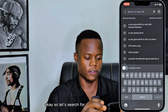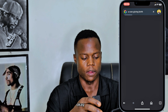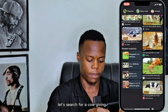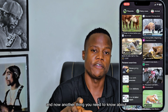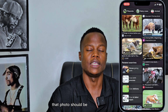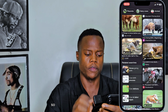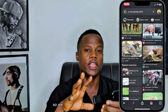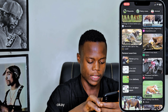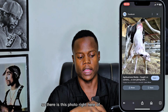So let's search for something else. Like, okay, let's search for a cow giving birth. All right, let's search for a cow giving birth. So these are the photos that you're seeing. And now another thing you need to know about the photo that you're going to download, that photo should be in a vertical format, this kind of format, not this format, okay? So with the photos that you're seeing here, these are all horizontal formats. So we need a photo in a vertical format, okay? So let's scroll down a little bit. So there is this photo right here of a cow giving birth. So this is a better option.